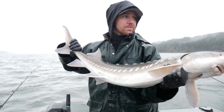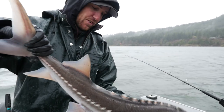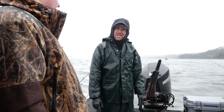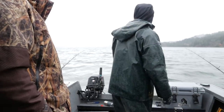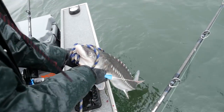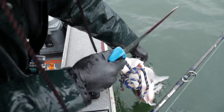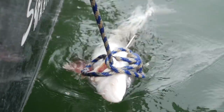Well, we're on the board. You got a nice fish fry coming your way. Yeah, nice fish. Oh, dang it, now I got to clean one. Oh, you're gonna have to clean more than one. What are you gonna do? Okay, let's go. Nice. Got the super sharp Gerber there. Throws them right in.